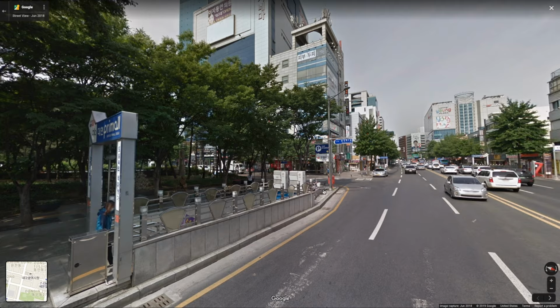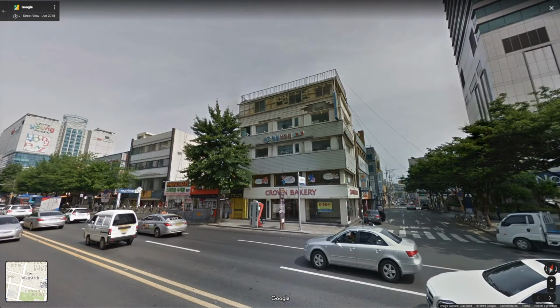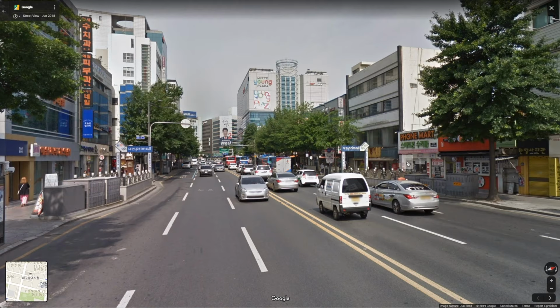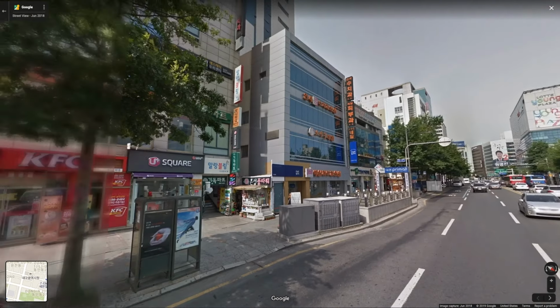Looks like there's a train station here, maybe? Or a tunnel? Maybe a train station. Bakery. Oh, I'm loving how much of this I can read. I really appreciate that. Phone mart. There you go. Need a phone? No question about that.